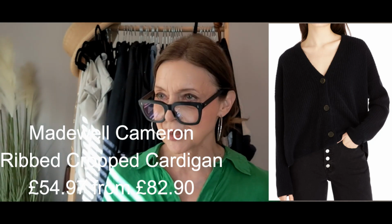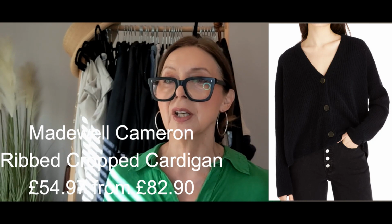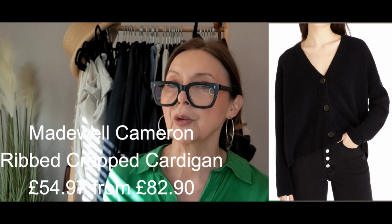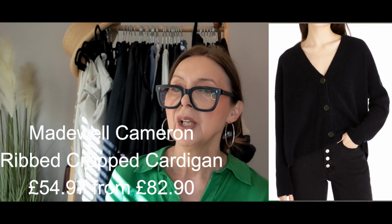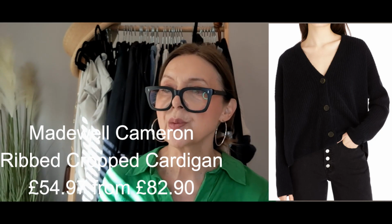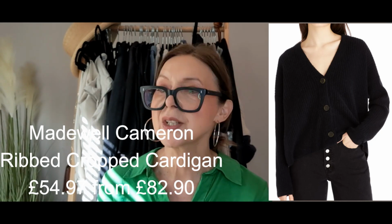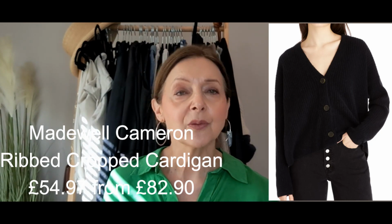Now, it says on the site that it's made from Madewell's signature Kitten on a Cloud coziest yarn. It's ribbed and boxy, and again, you can layer it over pieces or wear it by itself. It's a V-neck, it's got long sleeves, and price-wise, this was £82.90 and it's down to £54.97. Very good reduction. And right up my alley.